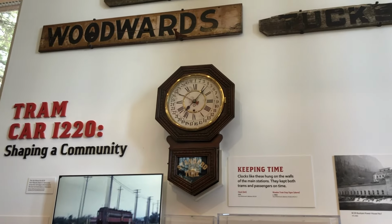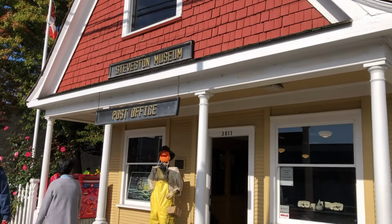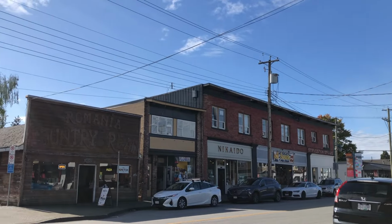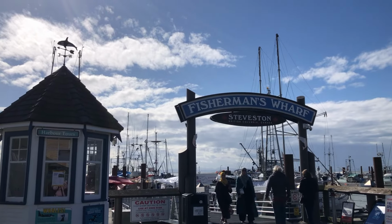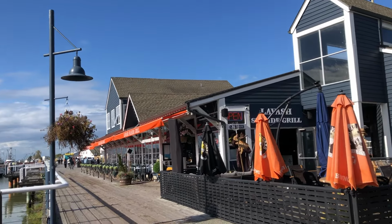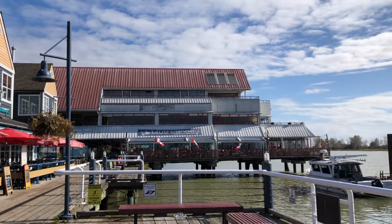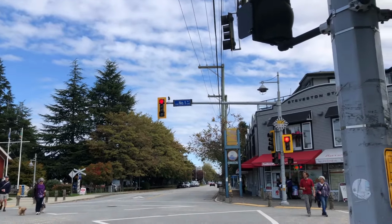Here we have a video showing the real tram roaming on the street in this little community many years ago. And this heritage post office. There's a cafe restaurant there and some more heritage buildings. On the south side of the village is the Fisherman's Wharf, where there are a lot of fishing boats and seafood for sale. The restaurants are very quiet now because tourism season is over. And the weather is just lovely today. And I'm going back to the Tram Museum.